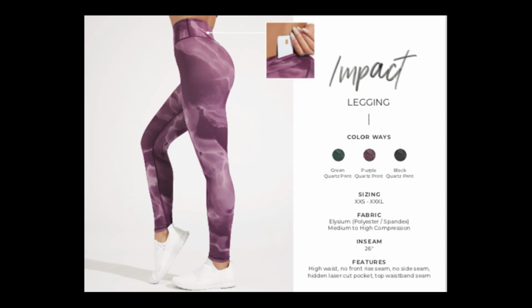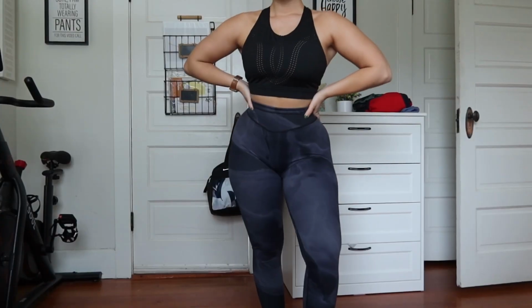The next item is going to be the Impact leggings. These leggings do match the Transcend tee, and I absolutely love these leggings. They are more of a slippery performance-based material, but they are a lot thinner, so I personally enjoy them. I didn't think I would because I am more of the comfy Nubre fabric type of gal, but I really did enjoy the way these fit and the material of them.